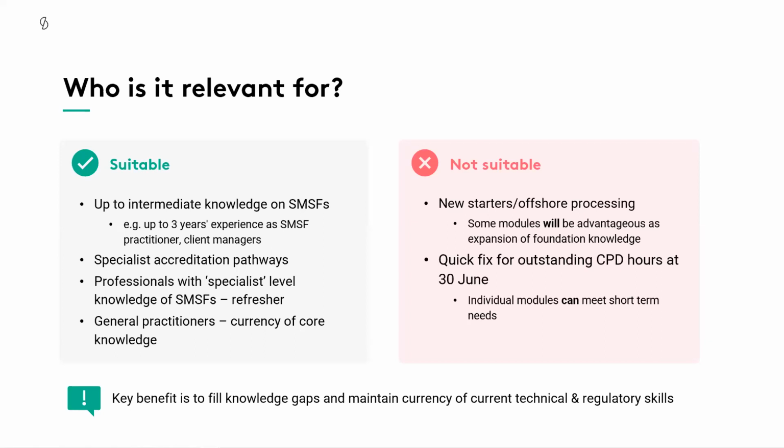So whilst we do have some modules that will be advantageous to new starters, because they expand on the concept of foundation knowledge, for the most part we'll be starting to delve into areas that you need that time in industry to have a greater appreciation for. So it again will be a matter of advancing certain staff members relatively quickly. Then this will be ideal, but for most people as they come in, it's not going to be the appropriate course for them. But building that pathway is most important for them.